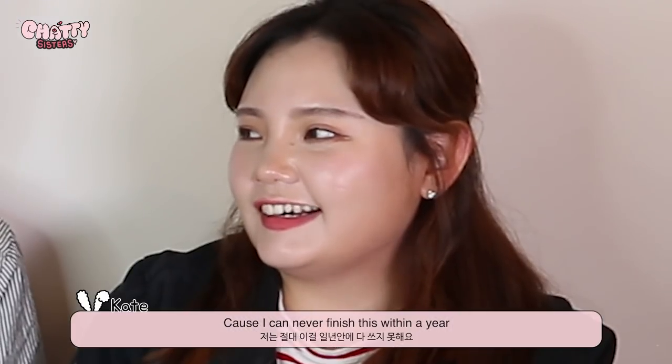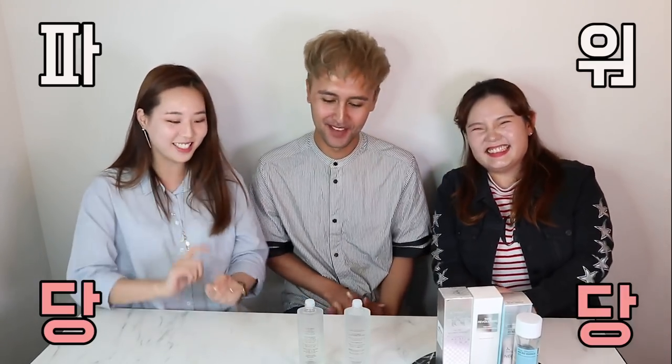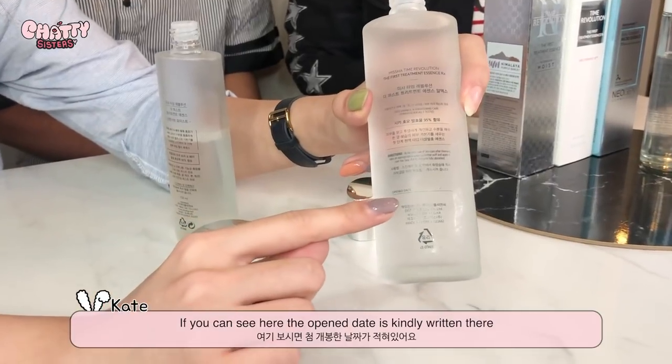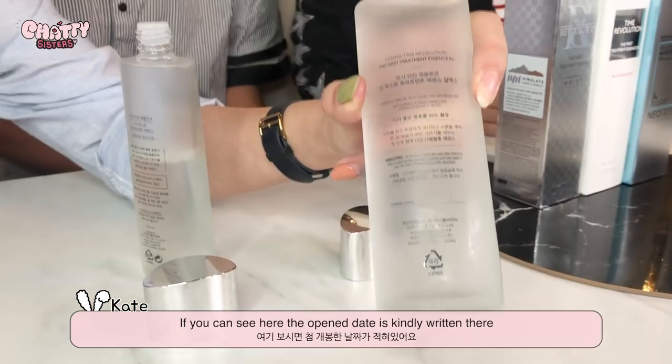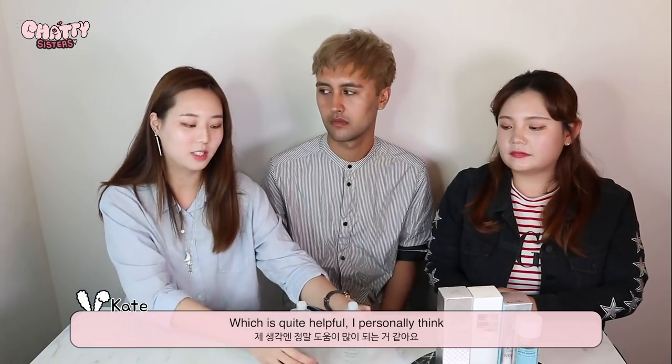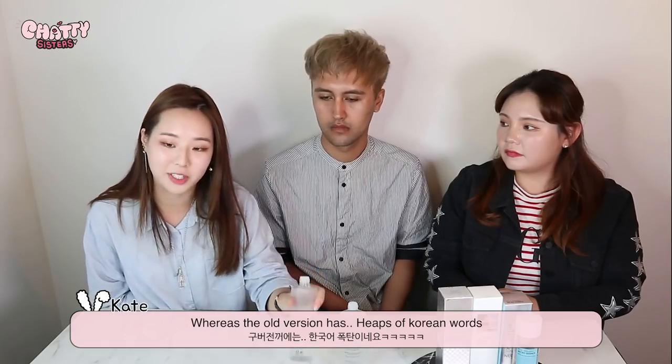As you know, I'm the lazy one. So if you can see here, the open date is just kindly written there, which is quite helpful, I personally think. Whereas the old version has a lot of Korean words.